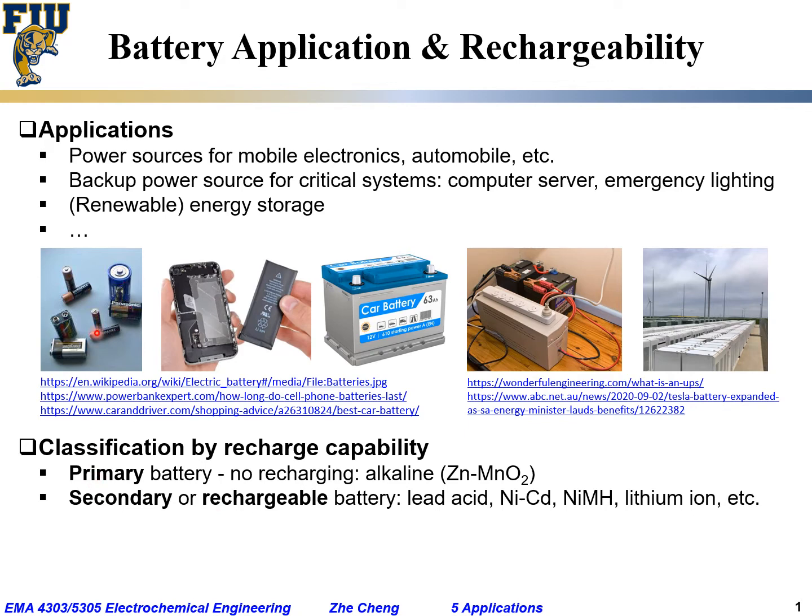Primary batteries like these ones now cannot be recharged. Alkaline battery. Secondary batteries, lead acid battery, lithium ion battery, and many more are rechargeable. Okay, which means you can go back and forth from chemical energy to electricity, and then from electricity back to chemical energy to reuse them. That's called secondary battery or rechargeable battery.